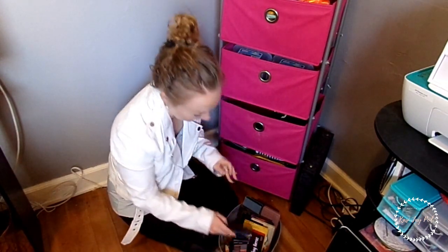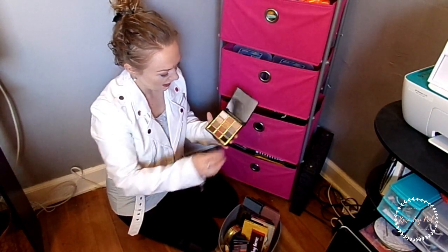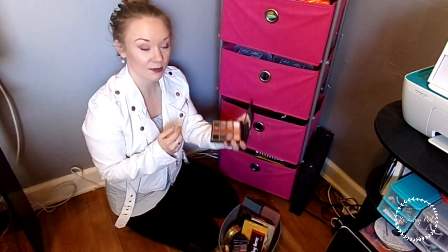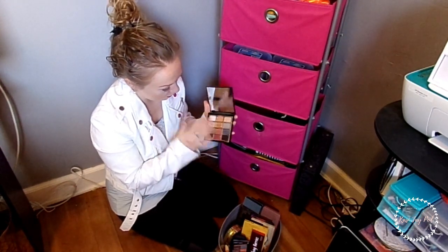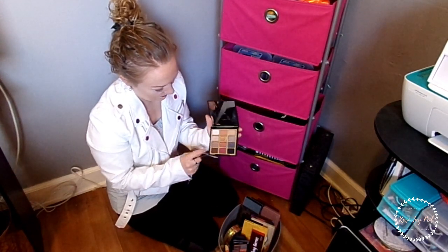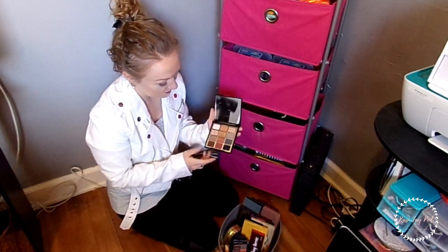All right, next I have the Bold Obsessions palette by Milani. It has a great size mirror, so if you're going to take one palette somewhere, you've got a great mirror to do your whole face with it. It's got some nice golds, some pretty burgundy type shades, some black and blues. You can match in these rows, going up with your dark shade and your light shade, all the way up for all of them, or you can mix and match and have lots of fun.